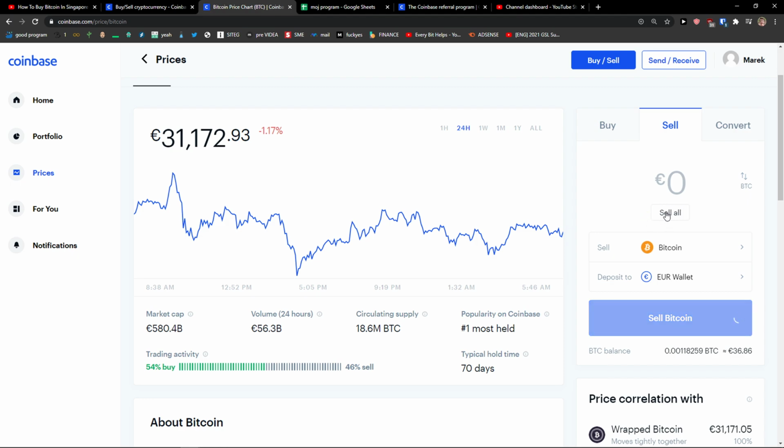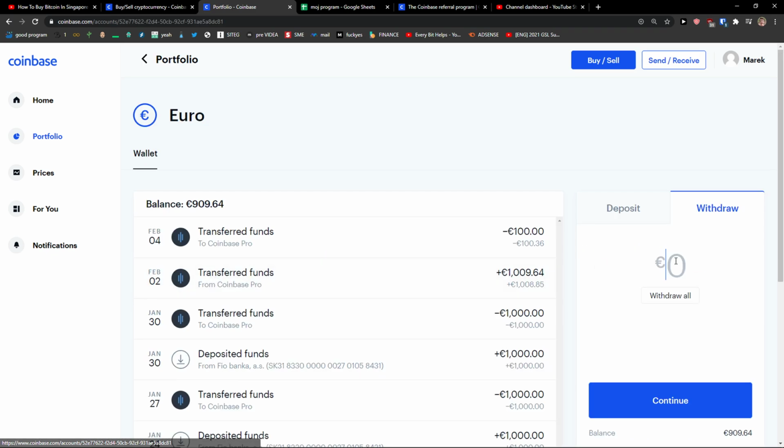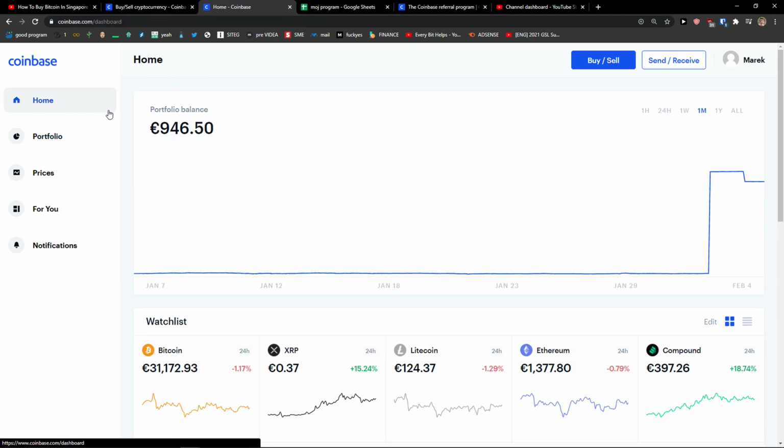Also, you can sell it if you want to, and then when you're in the portfolio, you can simply withdraw the money that you have in your account. Pretty simple, pretty easy, and this is how you can simply buy Bitcoin.